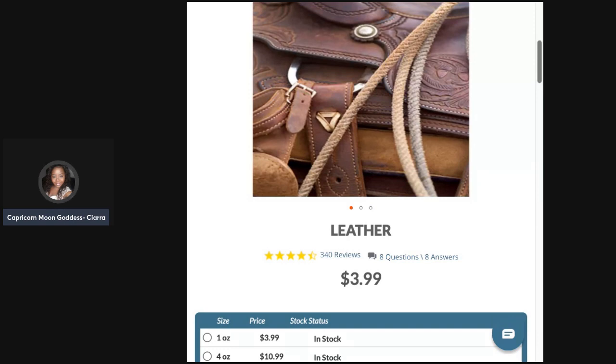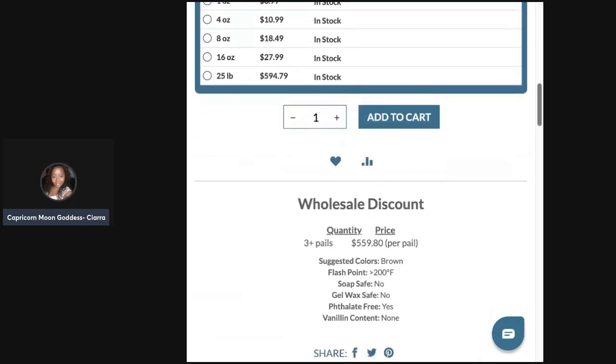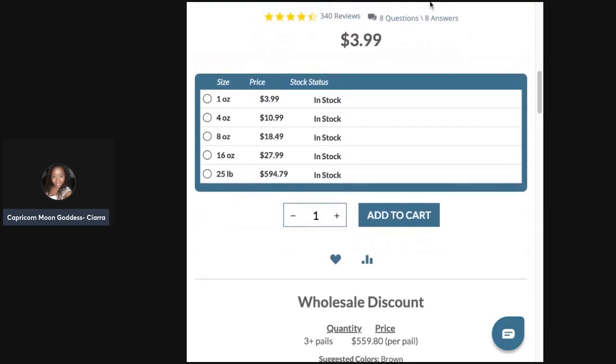I don't know which one is better. I don't know if this is better or if Little Bee Scents is better because I don't have the one from Little Bee Scents in front of me right now. And they smell similar enough to where I would have to smell them side by side. So that tells you this is a really nice leather scent. And it's a much cheaper alternative than Little Bee Scents. It's $27.99 for 16 ounces.